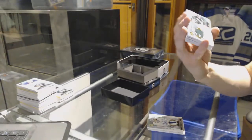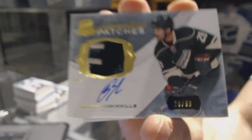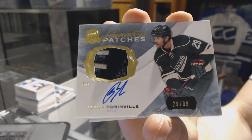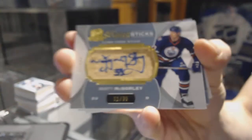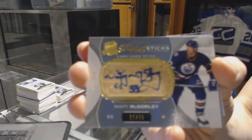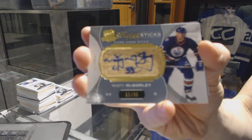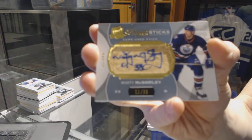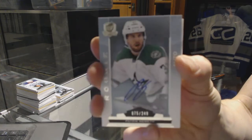We've got a two-color signature patches, number to 99 for the Minnesota Wild, Jason Pominville. We've got a scripted sticks, number 11 of 35 for the Edmonton Oilers, Marty McSorley. We've got a rookie autograph, number to 249 for the Dallas Stars, Patrick Nemeth.